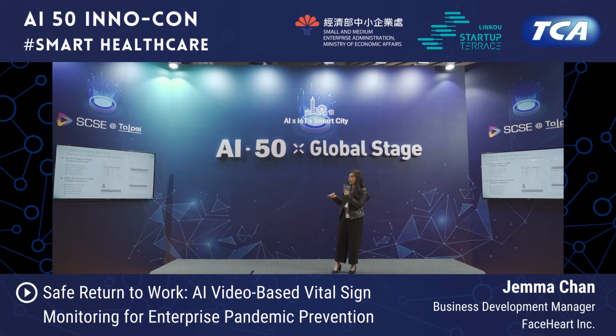Okay, here's the demo of our dashboard that enterprises can use to do further analysis. Whether the record is on-site or off-site, we can have risk assessment or trend analysis or abnormal alert for future epidemic use as well.